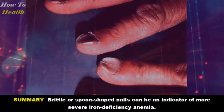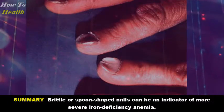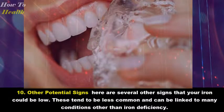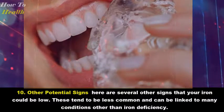Summary: brittle or spoon-shaped nails can be an indicator of more severe iron deficiency anemia. 10. Other potential signs. There are several other signs that your iron could be low. These tend to be less common and can be linked to many conditions other than iron deficiency.